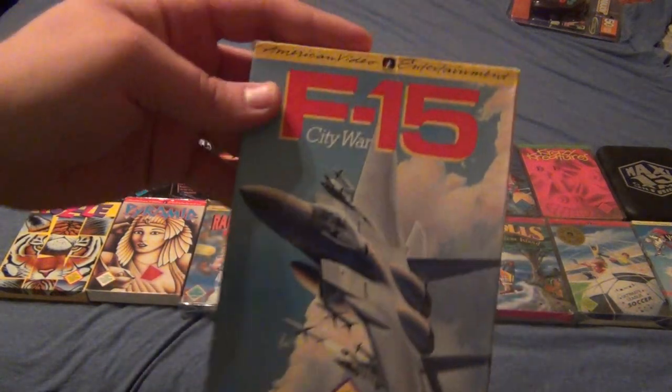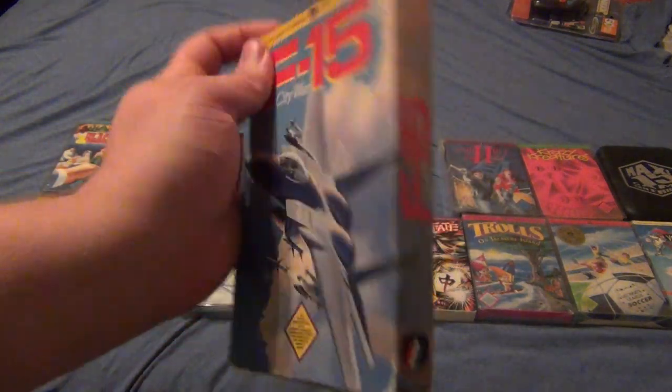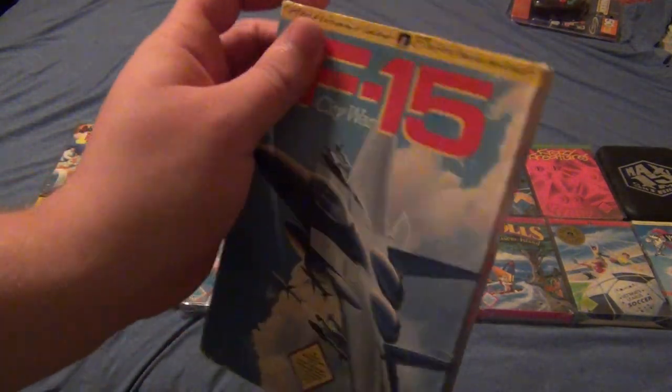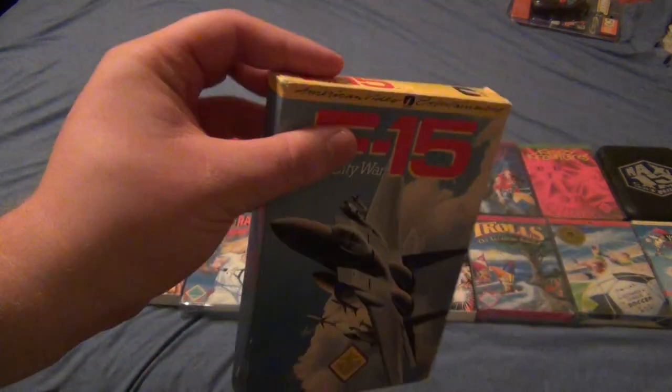Next is a common title. Here's F-15 City War. Also, I try to collect the best condition possible. It's kind of messed up right there, but really, not complaining too much. I got this in a lot.